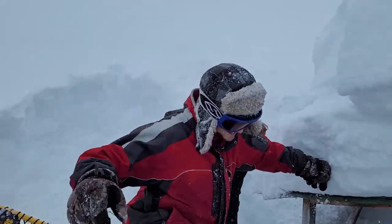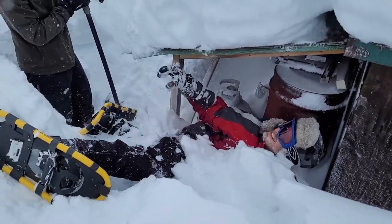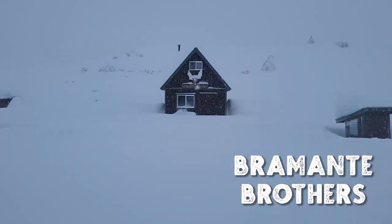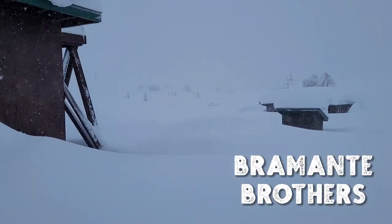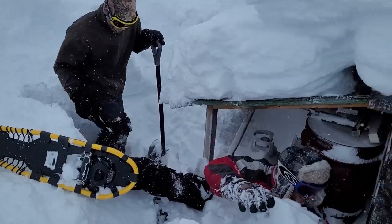No nudity? That really limits our rock. Are you kidding me? Wow. Okay.